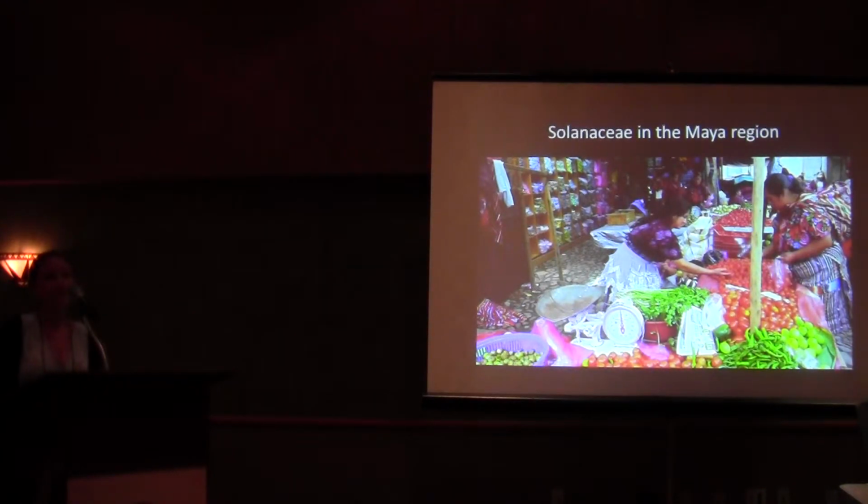Today the Solanaceae are obviously very important. If you go to any market in Guatemala, Mexico, Honduras, whatever, you will find tomatoes, husk tomatoes, and chili peppers anywhere in the markets. Those are usually found today.